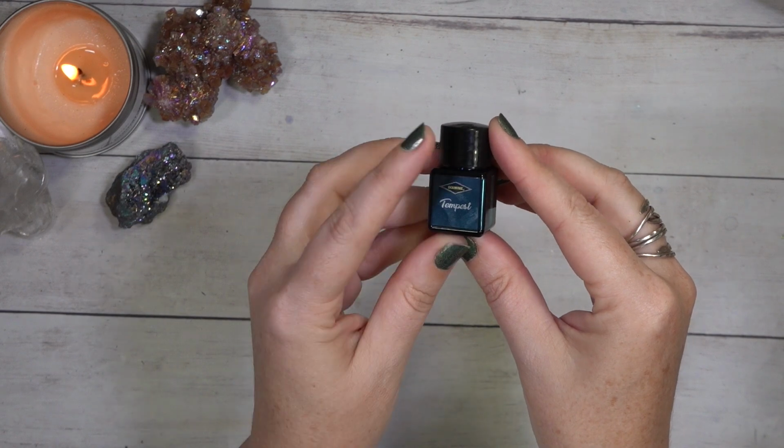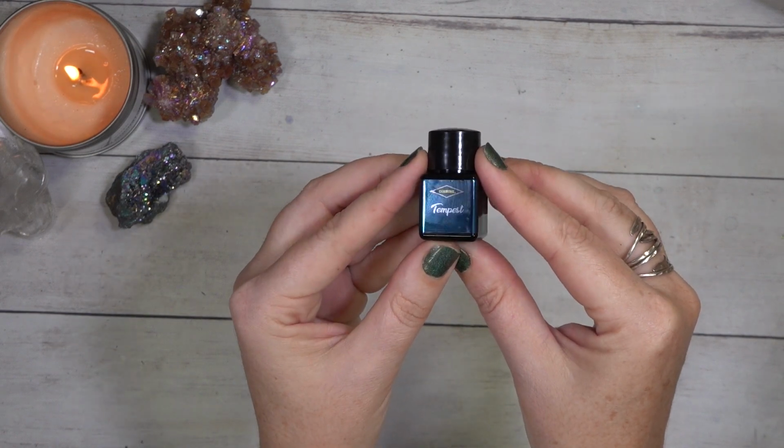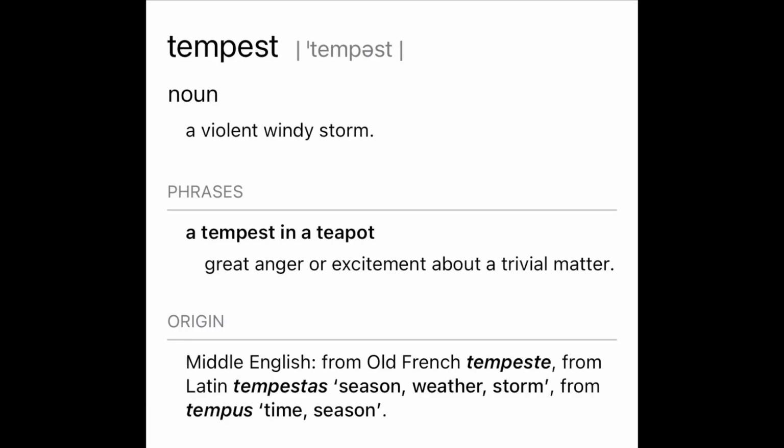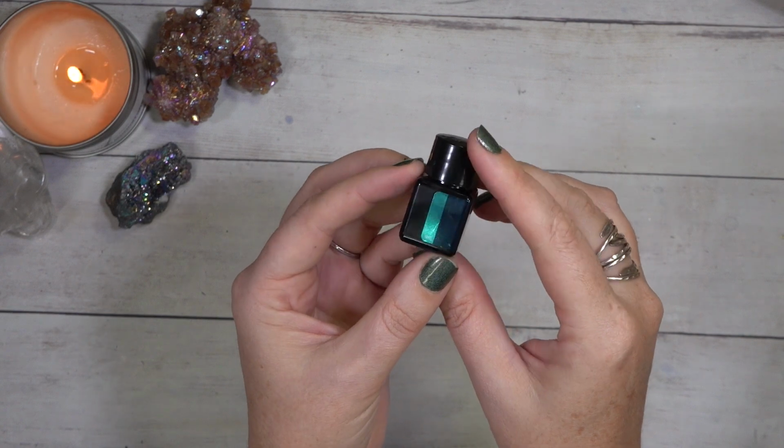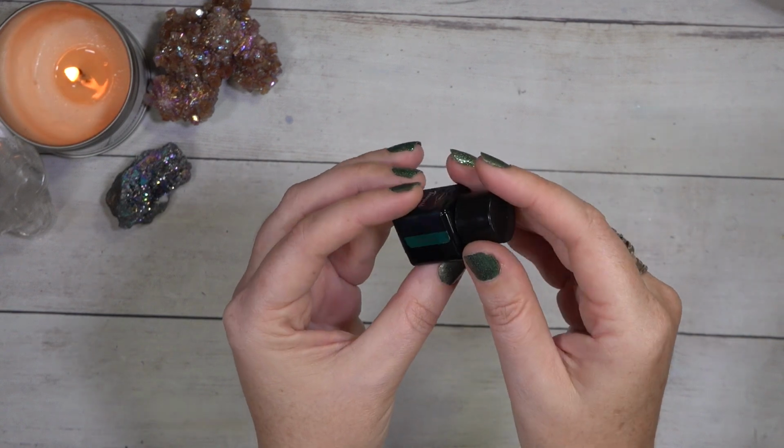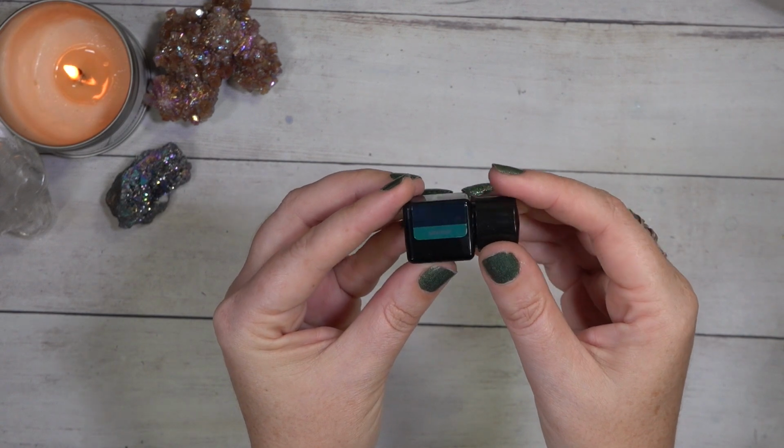Tempest. Interesting. According to Webster's Dictionary, tempest means a violent windy storm or a great anger or excitement about a trivial matter, and then on and on. So this one should be pretty interesting. I am very excited because it is, in fact, a shimmer.